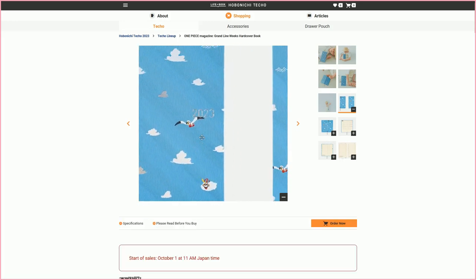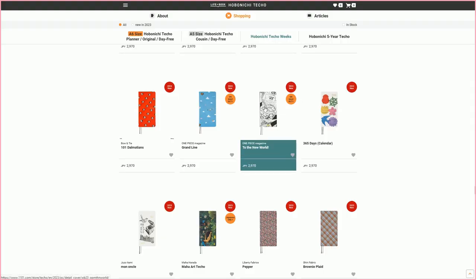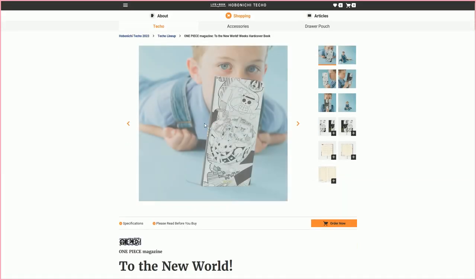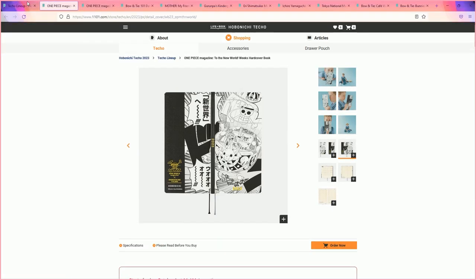Last year I was not able to buy any of the Inuyasha things because I bought from European retailers. To the New World. I'm not sure that I would get it because of it being black and white, but at the same time, it's cute. I don't know. Do you prefer the blue one or this one? How do you feel about the One Piece planners?